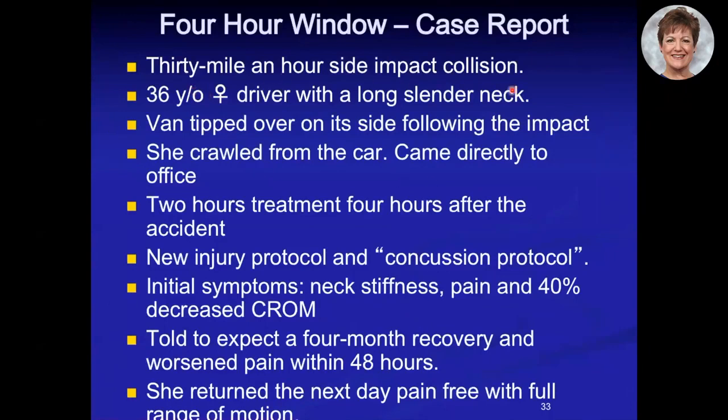had a 30-mile-an-hour side impact collision. She crawled from the car flipped over. She was 36 years old. She crawled out of the car, called the office, called her husband, went to the hospital, came to my office 4 hours, exactly 4 hours after the accident. And we did an hour-long history and then did 2 hours of treatment. We did what we call the new injury protocol and the concussion protocol.